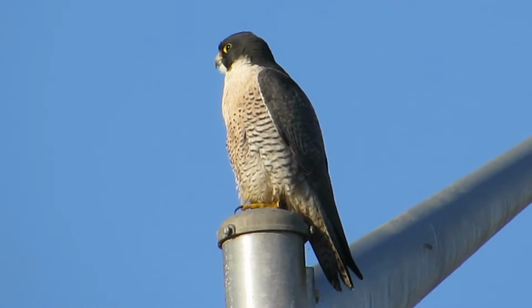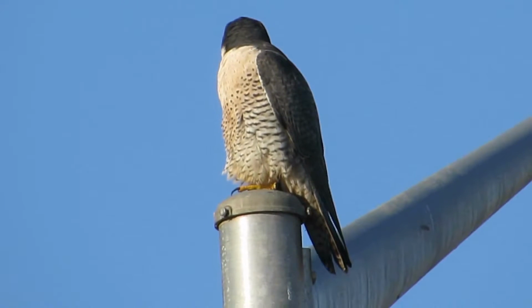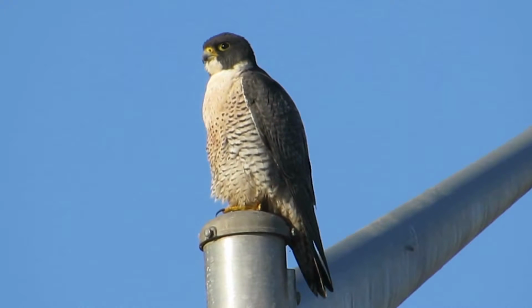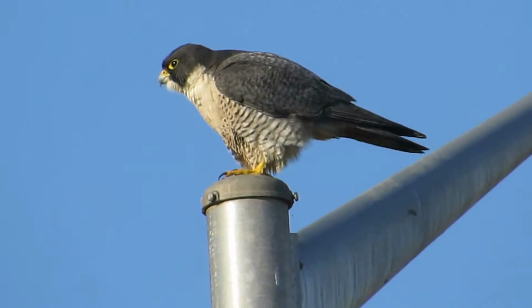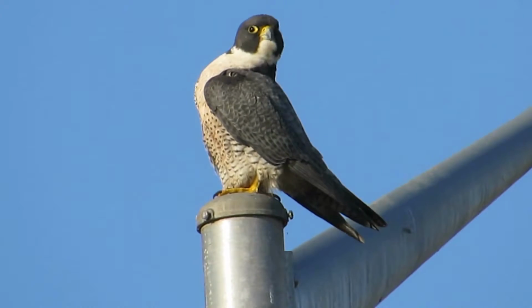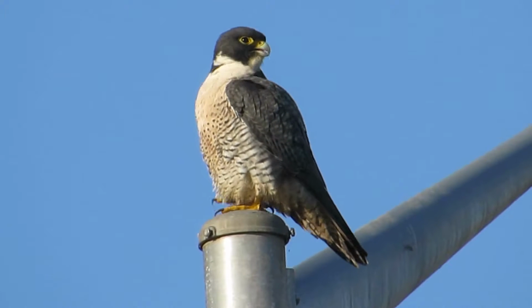Well, he's going to put his foot up again. We certainly enjoyed that. He's watching that airplane again, that model airplane. All beautiful black and yellow around his eyes. Look at that. Look how big those feet are. Oh, now he's going to preen that tail. Look at that, would you? I like it when he cleans up like that.